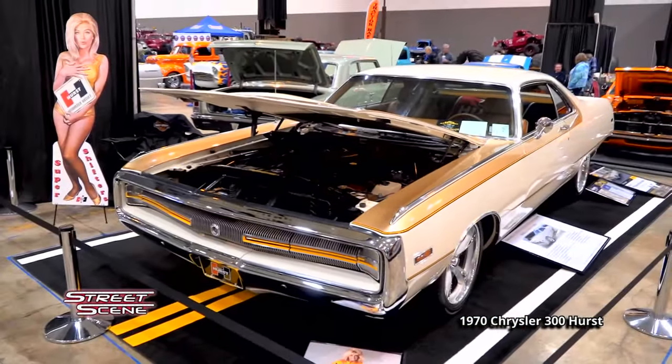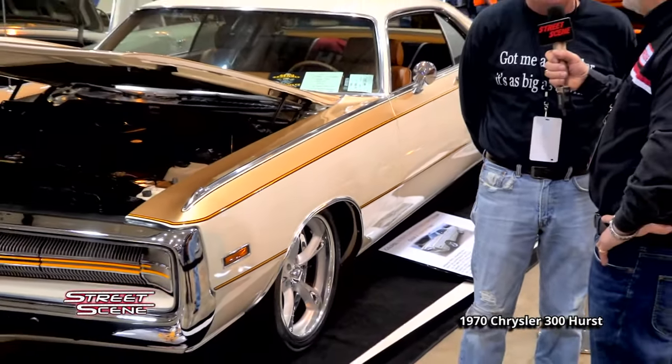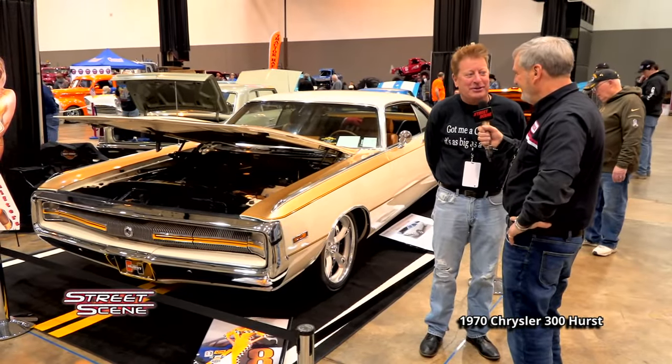Hurst and Chrysler dropped the ball. They were supposed to send shifters and oil pans, and they never did it. So it ended up like this. That's beautiful. It is a beautiful car, and it's still a Hurst, but no Hurst shifter.